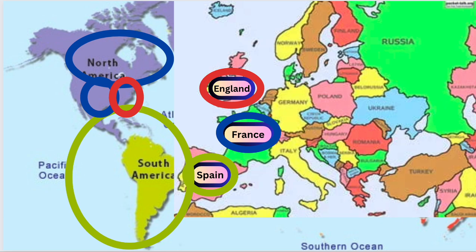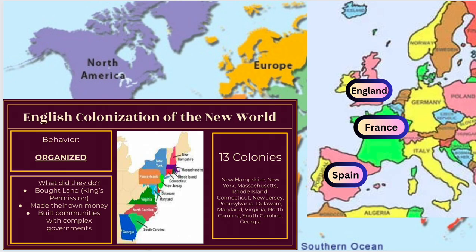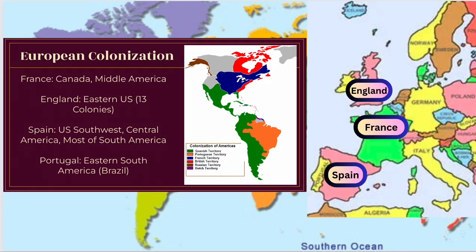And finally, we have England, who will take land as well, and they will end up colonizing the eastern part of where the U.S. is today. They'll end up taking the 13 colonies. And so we have these European countries taking land, and we end up with a map of the New World that looks like this, where France has all that blue land, Spain has all that green, and England in the red.